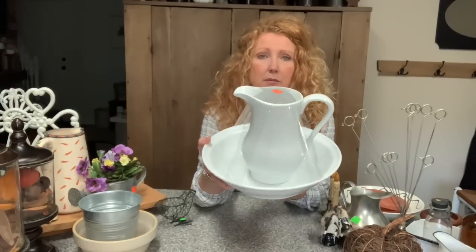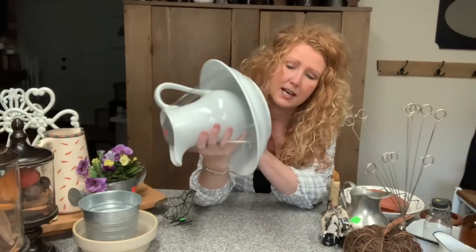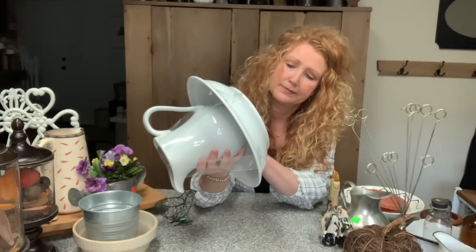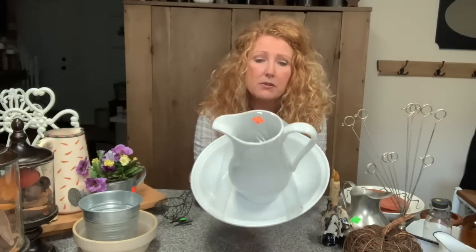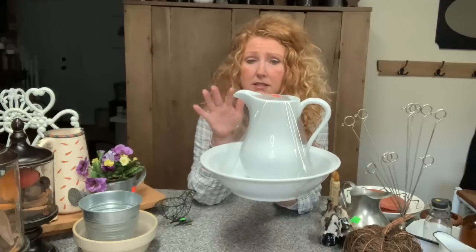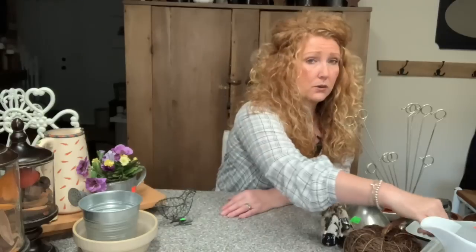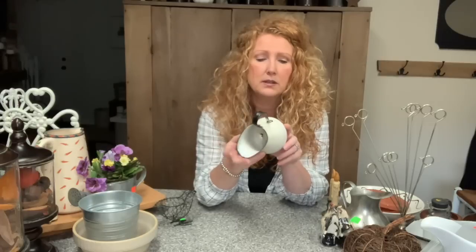Well, let's go right for this. So for $5.09, I picked up this water pitcher and basin, and I love that it was plain. It is not old. It is, I think, a Gibson. I loved how simple it was, and anything white like this is still selling very well in my booth, so I do not pass it up, especially when it doesn't have any chips or cracks.